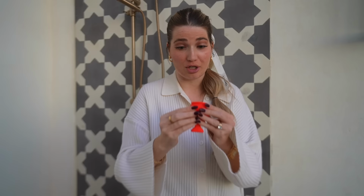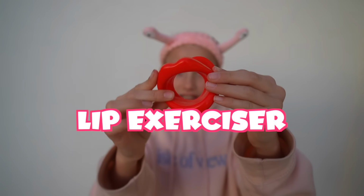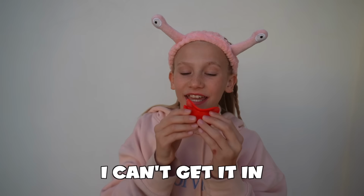As you guys know, this is a lip plumper. Presley had this on at the beginning of the video and let's just say it kind of gets stuck. So I'm gonna try it myself. Here we go. This is a lip exerciser. Oh no. I can't get it in my mouth, it's too big.